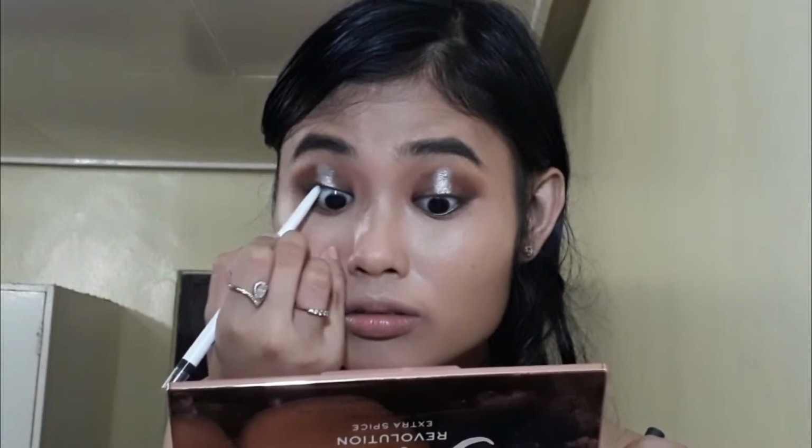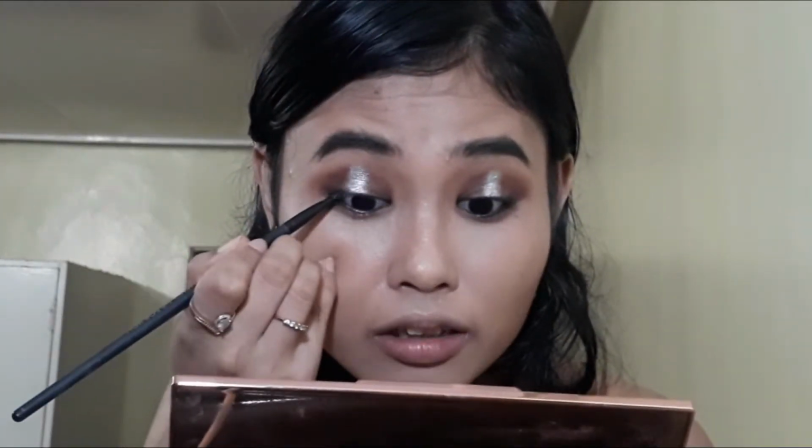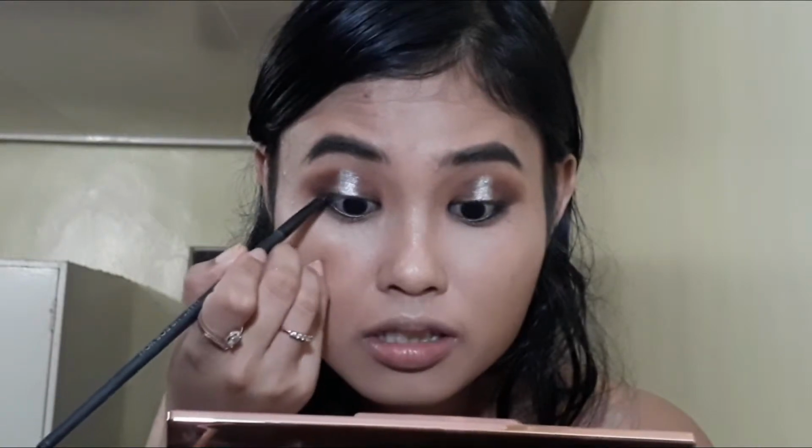Let's actually put some eyeliner on the waterline. Now, Makeup by Mario used a dark brown eyeliner. Unfortunately, I don't have any, so I'm just gonna use a regular black gel eyeliner to tightline and to put some on my waterline too. I'm gonna take an angled brush, use the darkest brown shade called Brownies, and put some of that closer to my upper lash line.